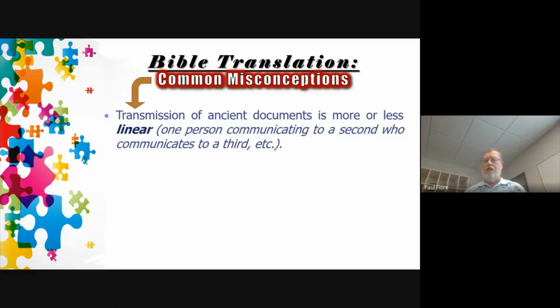Transmission of ancient documents, and this is what the critics will say. Okay, the critics of the scriptures. You know, how I mentioned last week, the History Channel, National Geographic, the Secrets of the Bible, whatever are those ones that are on TV. Okay, this is what they'll say, is that transmission of ancient documents is more or less linear. In other words, it went one person communicating to a second person, communicating to a third person. So I tell Jane, say, a verse of scripture, and then she tells Mutt that same verse, and then Mutt tells Gary, and Gary tells Wayne, and that's how critics say that the Bible was transmitted.